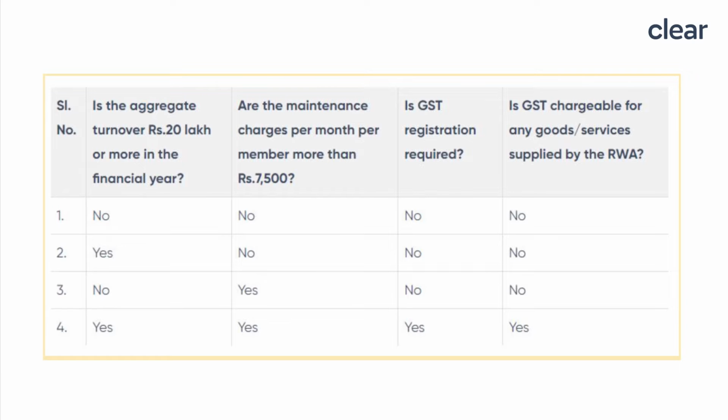Now let's see the possible scenarios using a table. Suppose the aggregate turnover is not crossing the threshold limit and maintenance charges are not more than Rs 7,500 per month per member. The RWA is not required to register under GST and collect GST. Suppose the aggregate turnover is crossing the threshold limit but maintenance charges are not more than Rs 7,500 per month per member. The RWA is not required to register under GST and collect GST.